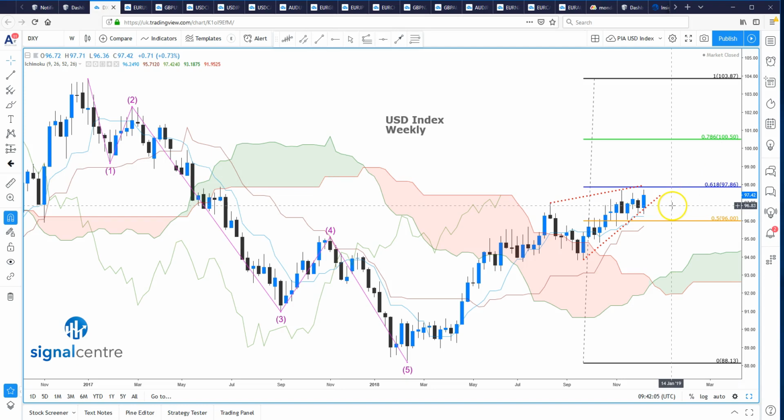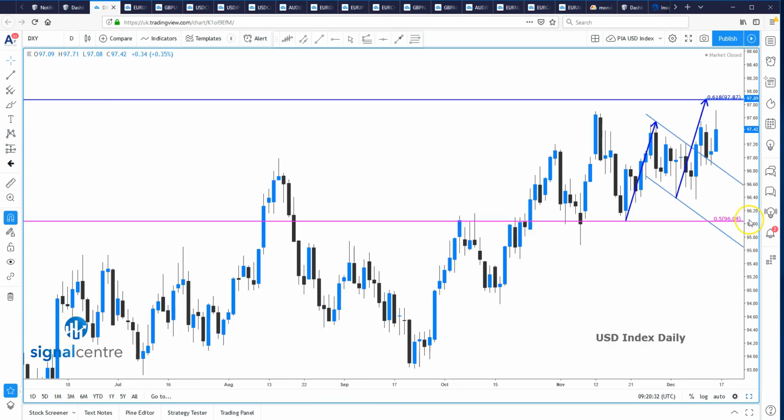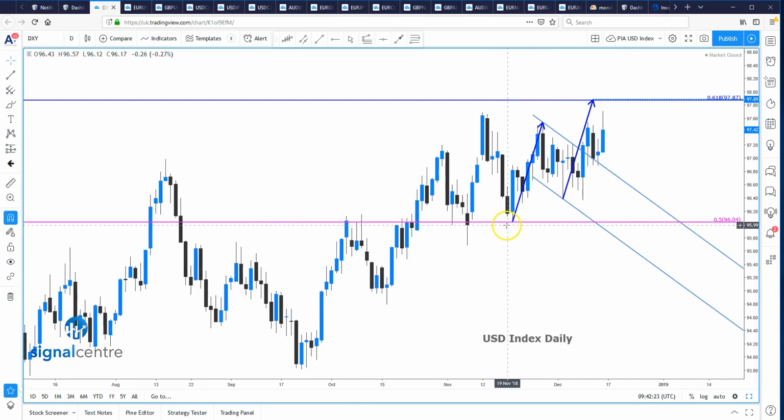Now last week's price action did post a bullish outside week. That often indicates upward pressure, but it's a far stronger candle formation at the bottom of a trend, not towards the top of a trend. If we go to the daily chart, here we can see that we broke this channel formation to the upside, which we talked about last week. We've then retested the channel, and then we've moved higher.